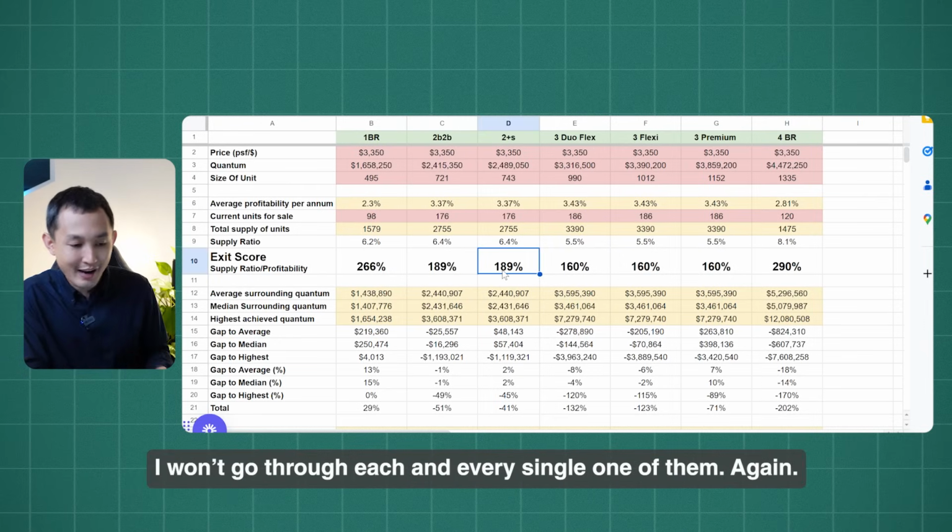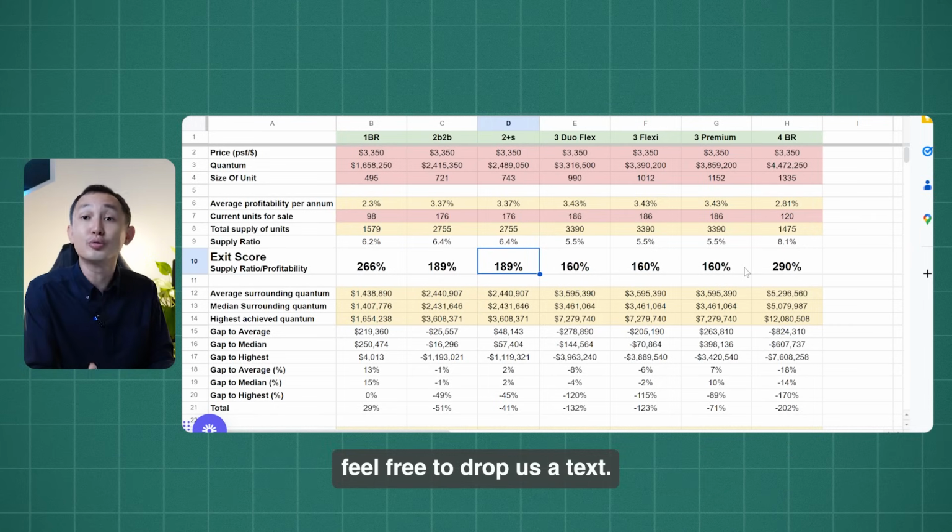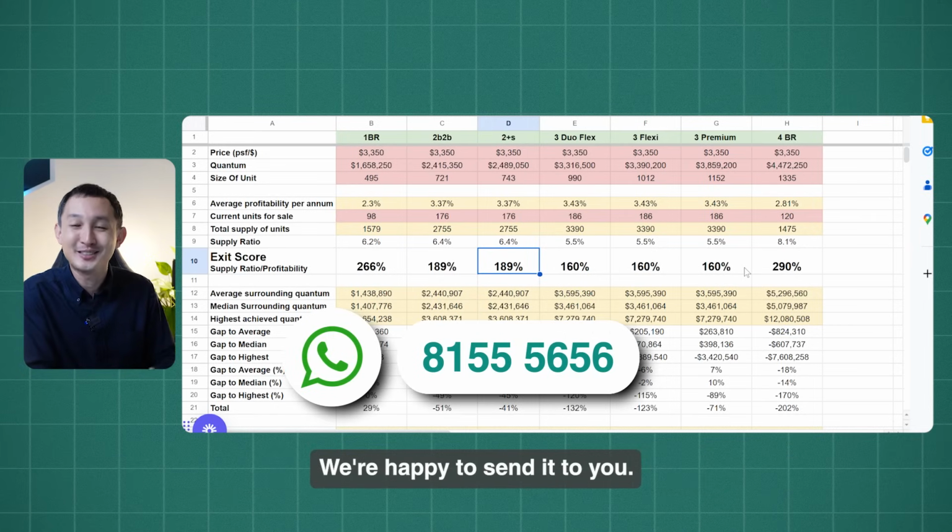I won't go through each and every single one of them again. If you'd like to take a look at our research, feel free to drop us a text. We are happy to send it to you.